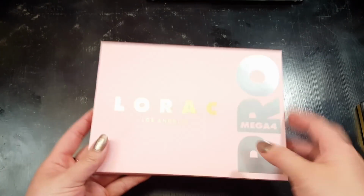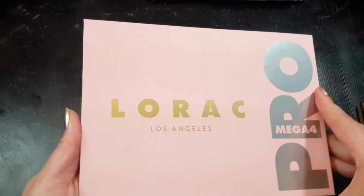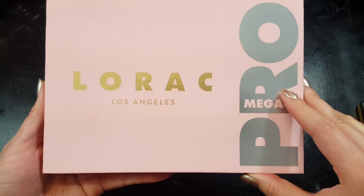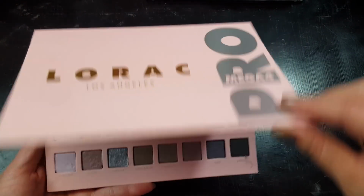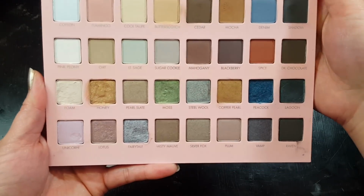And this is my only Lorac palette. I did buy the Lorac 2, I believe, but I didn't really like it, so I returned it. But this one, the Mega Pro 4, is actually not that bad.